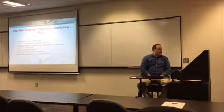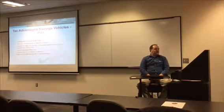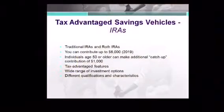So there's several types of tax advantage savings vehicles. The first ones are IRAs and Roth IRAs: traditional IRAs and Roth IRAs. Traditional IRAs are pre-tax. So when somebody says traditional, pre-tax, it lowers your amount of taxes right now. When you think Roth, think after-tax money. So you don't get a tax deduction now, but the money you contribute to a Roth has already been taxed, and it's going to grow tax-free.